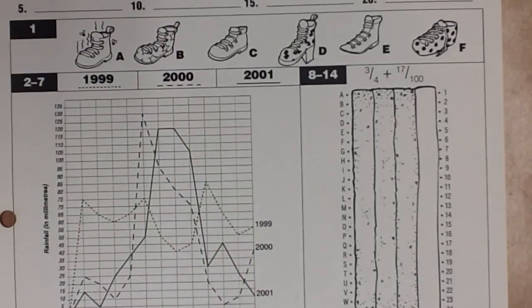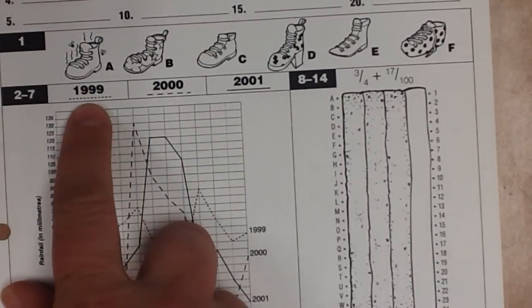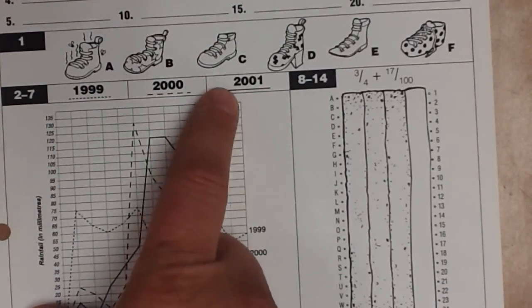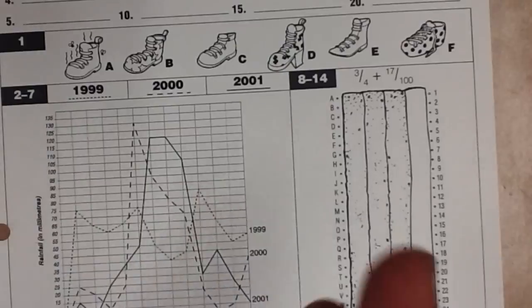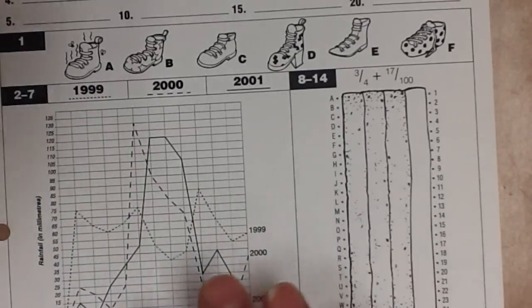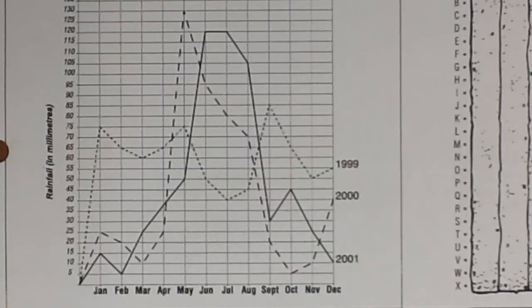The next 6 questions are about the line graph on your sheet. It tells the monthly rainfall for the years 1999, 2000, and 2001. It gives you a key, so you can see that these are dotted, those are dashed, and that's a straight line. Rainfall is measured in millimeters using a rain gauge. Okay, I'm going to push pause. I hope that's a little easier for you to read than the one on your paper.